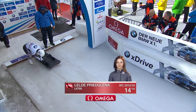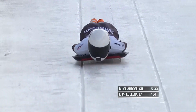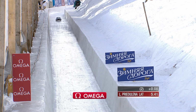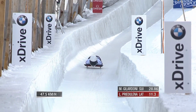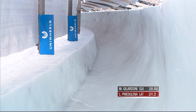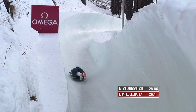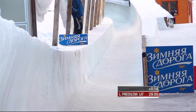Next up, Lelde Priedulena. Since she didn't go to North America, she's been racing Intercontinental Cup. She's had 4 silver medals in a row, and then she went to the Junior Worlds in Winterberg and came away as the Junior World Champion for 2016. So this 22-year-old from Latvia hit a bit of a flat patch last season in her career trajectory, but she now seems to be really kicking on. Yeah, having a really good season. She slid really well at the Junior World Championships to take the gold medal on a German home track. She beat the Germans. And looking good this week in St Moritz.